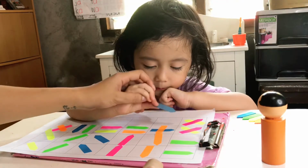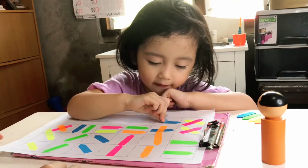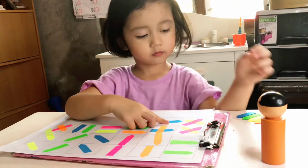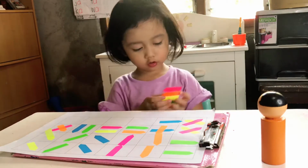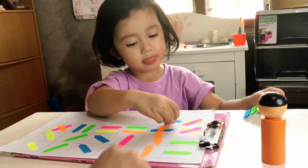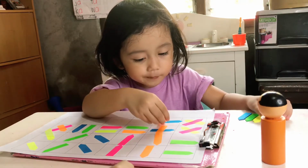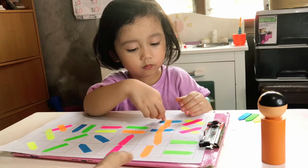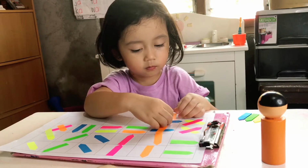You can see on the video that I'm teaching Kyla on how to compare and copy the sticky notes on each row. With proper guidance and encouragement, your child can finish their work nicely.